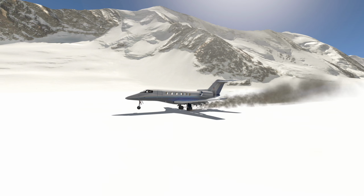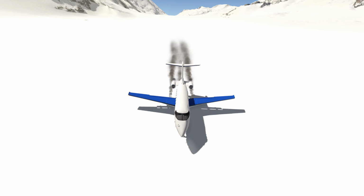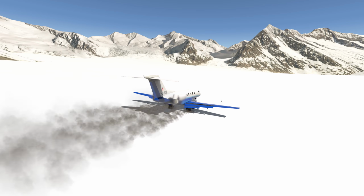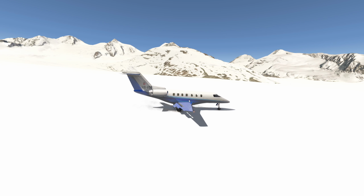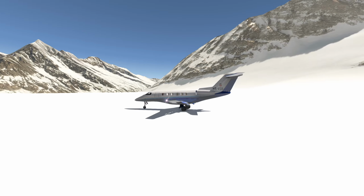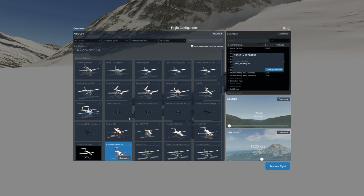Right, reversers are on. Brakes in this case don't really have any effect, obviously, but this is looking good. Let's just hope that we don't run into any bump that will destroy our plane. Yeah, we don't have any realistic snow simulation here, so we don't really sink into the snow, but it doesn't matter, really. Yeah, this was quite a good landing, I would say. Yeah, no, this was okay. This was alright. Now, the thing is, I don't know how we should move on.